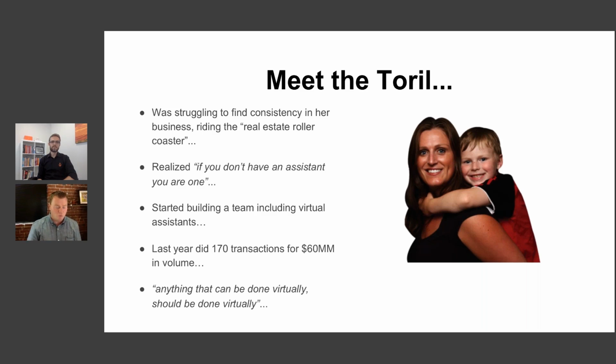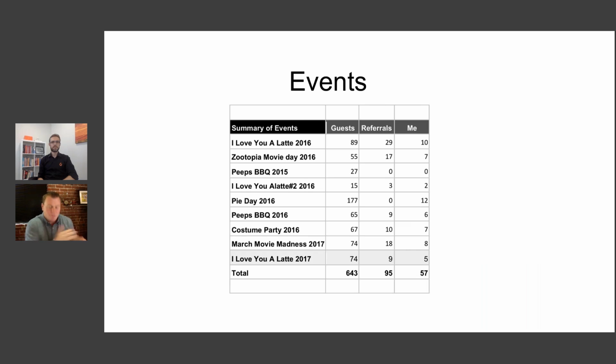So this is the intro to Toral. Now, her virtual assistant, Steven, I've had a chance to actually be in the Philippines and meet him a couple times. And he's a really sharp guy. He's the leader of her team, and he manages all of the operations within the team, putting together spreadsheets and getting event coordination done. He's like a mini little project manager running all of these huge client events that generate massive referrals. And that's what this slide is all about.